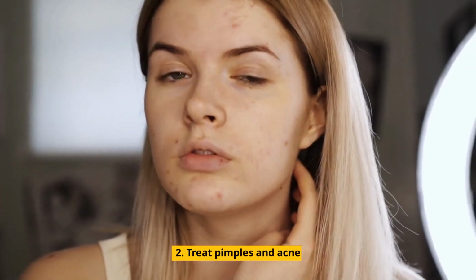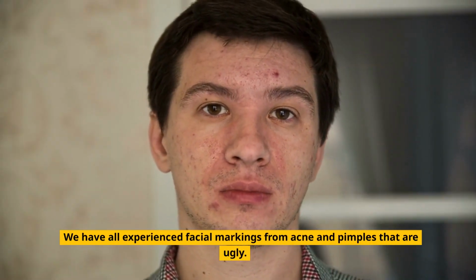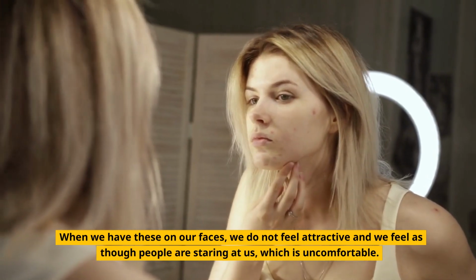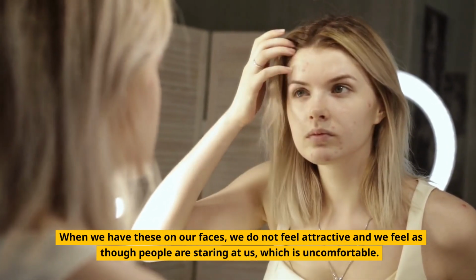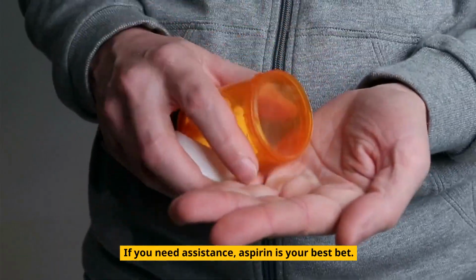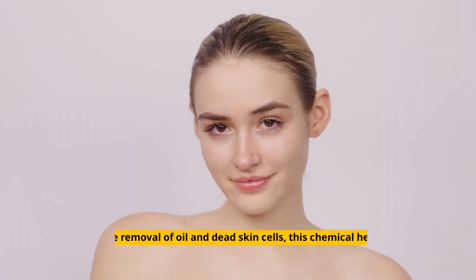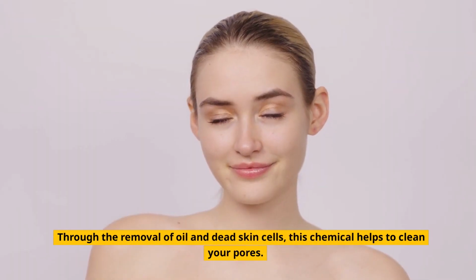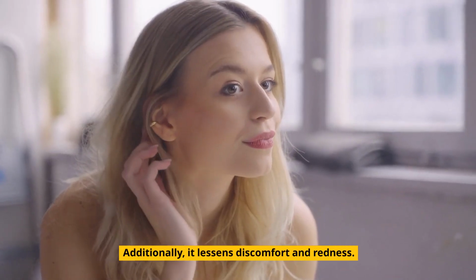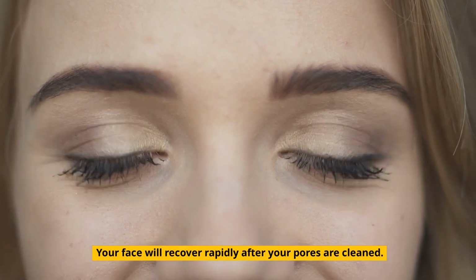2. Treat pimples and acne. We have all experienced facial markings from acne and pimples that are ugly. When we have these on our faces, we do not feel attractive and we feel as though people are staring at us, which is uncomfortable. If you need assistance, aspirin is your best bet. Salicylic acid is a component of aspirin. Through the removal of oil and dead skin cells, this chemical helps to clean your pores. Additionally, it lessens discomfort and redness. Your face will recover rapidly after your pores are cleaned.